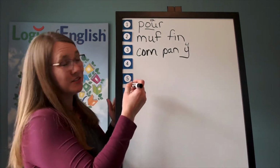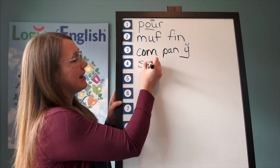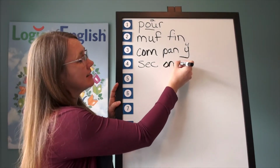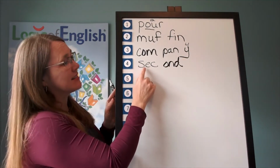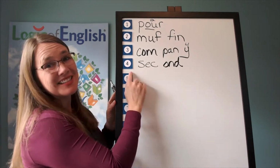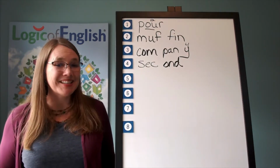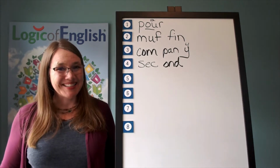And help me to write it. The first syllable is sec. S, E, K. The second syllable is ond. A-N-D. Let's read it. S-E-K-A-N-D. Second. Excellent. The next word is delight. That is a delight. Delight.